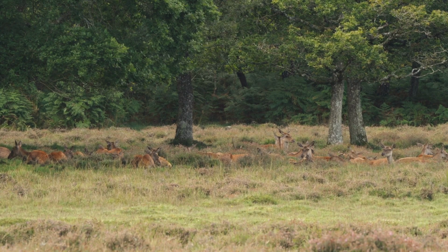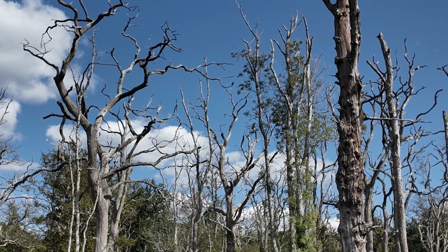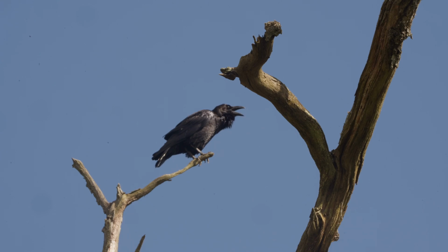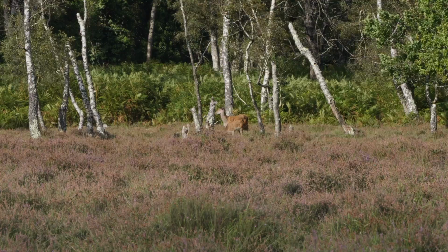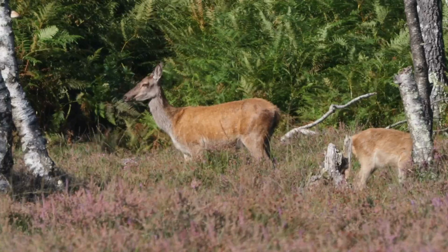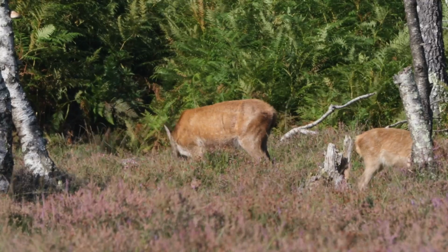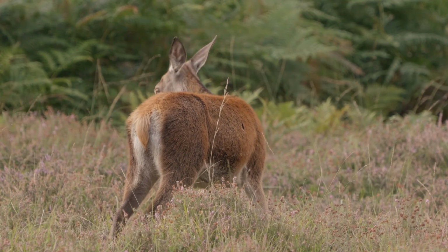Once refreshed, I left these hinds ruminating to discover this rather vocal raven. It appears the stags are conspicuous by their absence, but they'll surely join these hinds over the coming weeks.